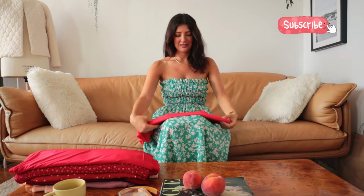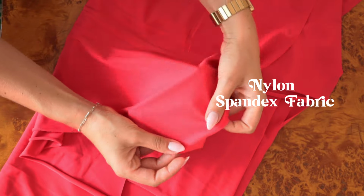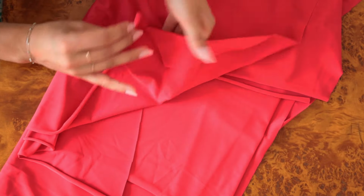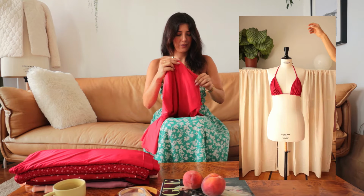Moving on into the red fabrics. First on, it's a swimsuit fabric. I think I got it from a different website as far as I remember, because it seems like it's a lot thinner than the rest of the fabrics that I have. Again, I love red fabric and red bikinis, so that's why I got it.